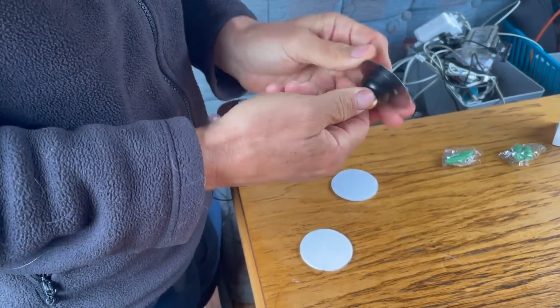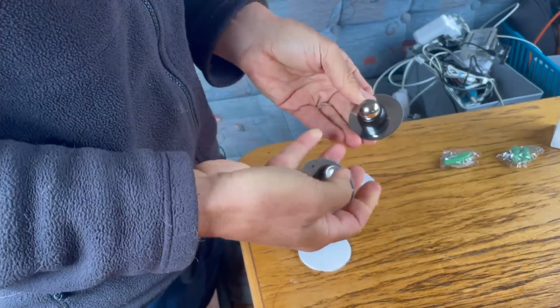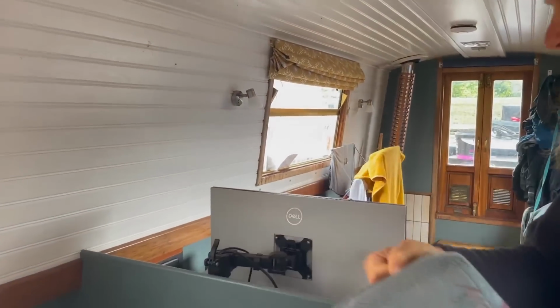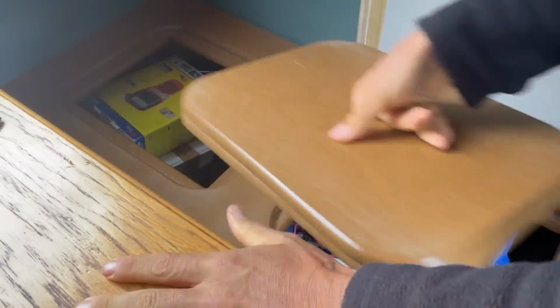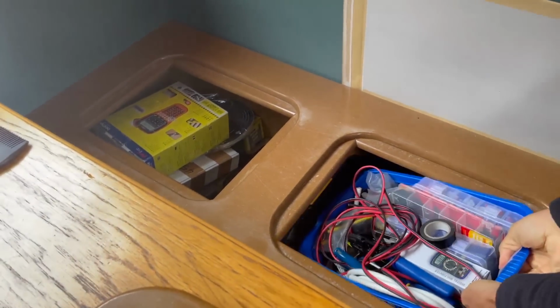Which will be very annoying. Yeah, but once it closes up, it just sort of holds that steel ball in place. So we don't have much room like most people on a narrowboat, and we try not to have too much stuff, but there is a certain amount of stuff that you do need. Some of our tools are kept on this side of the dinette, and it's pretty chock-a-block full.